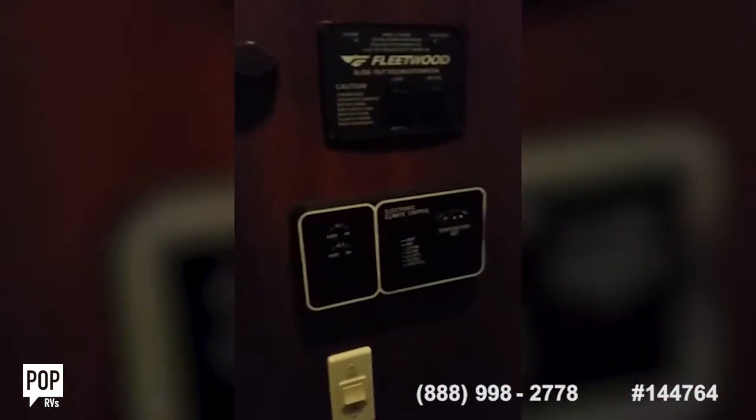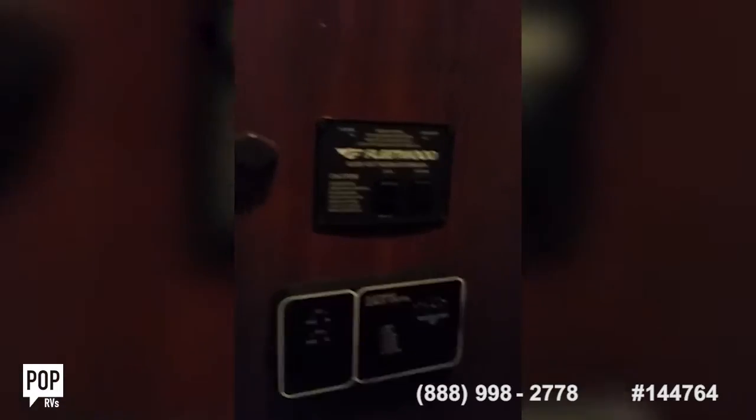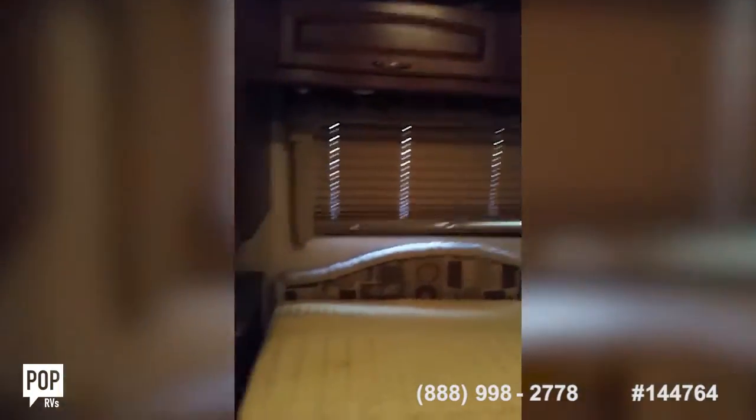Back in the dressing area, the controls for one of the slides in the heating and air conditioning. And then we have another big wardrobe back here. And then we'll spin around and look forward again.